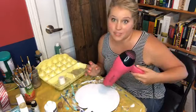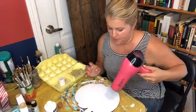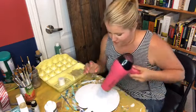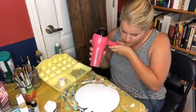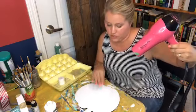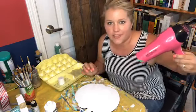We're going to freehand this buffalo check because I didn't plan ahead to use painter's tape. So we'll just freehand it. The thing with the hairdryer is you can't hold it too close, because if you hold it too close, the paint will start to crackle a little bit, and I don't want that to happen.